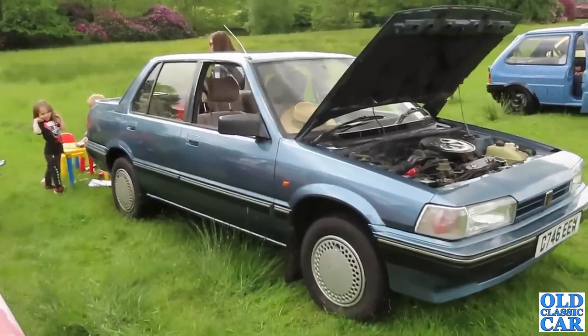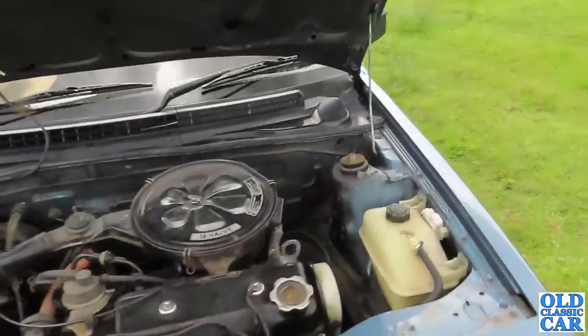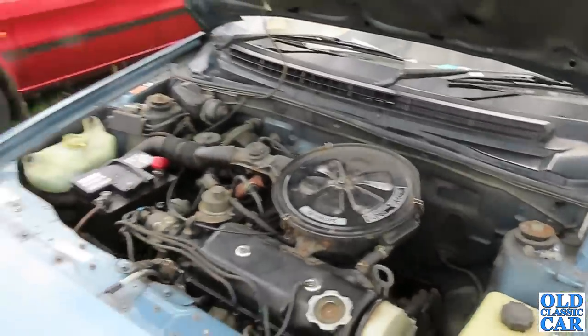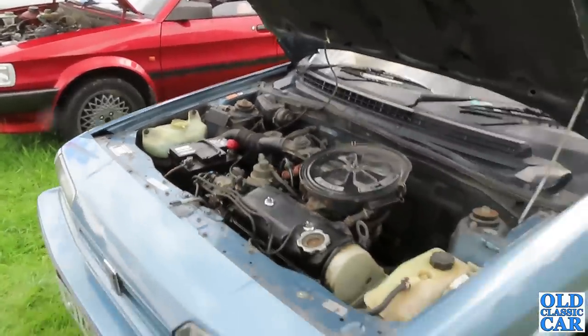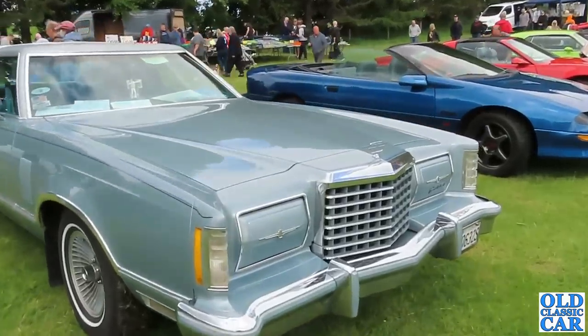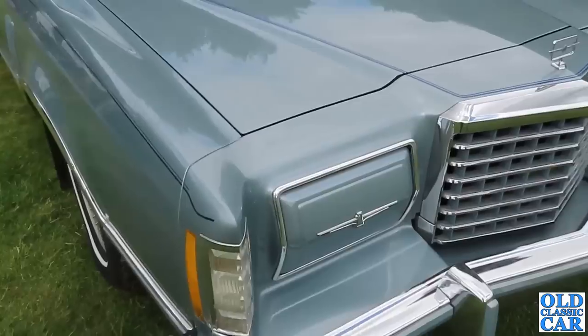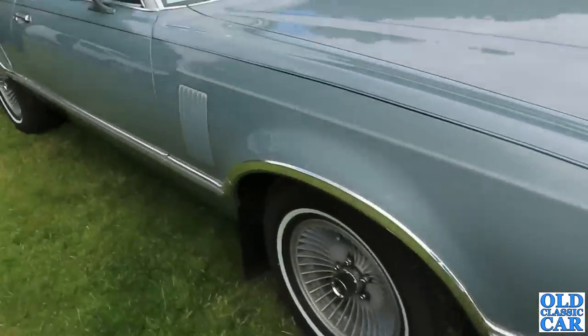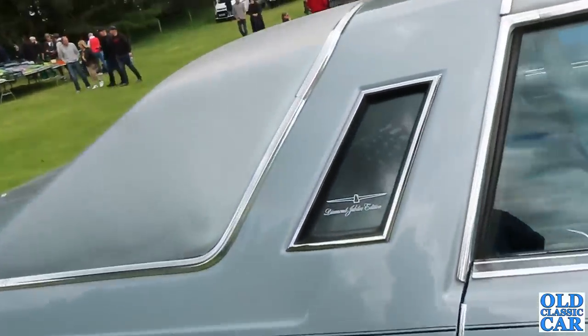Let's see, Hyacinth Bouquet is here. TV series back in the day. They drove around in one of these Rovers. Maestro alongside. Austin Rover Corner. Wow, look at this Ford Thunderbird. So 1970s. Complete with a flip-up rotating headlamp things there. God, two-door. Diamond Jubilee edition.